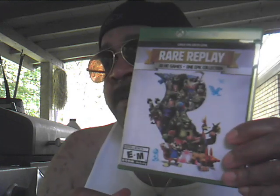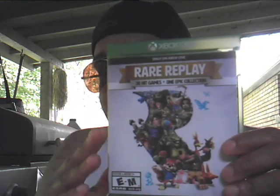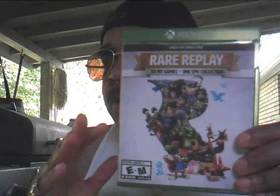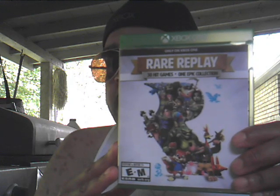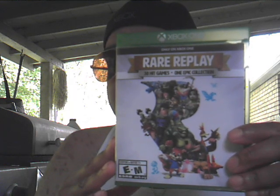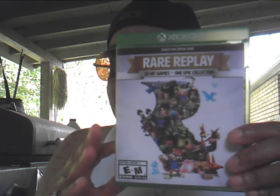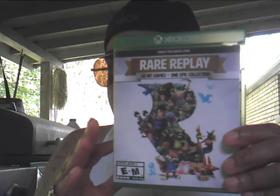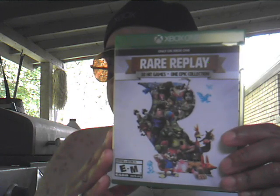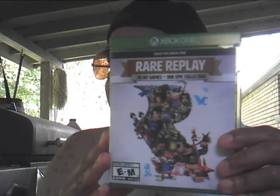Games to add to your Xbox One collection, with over 30 hit games in one epic collection, and that is the Rare Replay collection. This is a great game that you should add to the Xbox One family if you are a collector. There's a lot of games in here, a lot of history about Rare that's in this. Awesome Battletoads game in here. You need to add this to your collection right now, even if you get it physically or digitally. There's a lot of games on here, and it's definitely worth the price. So check it out, guys.